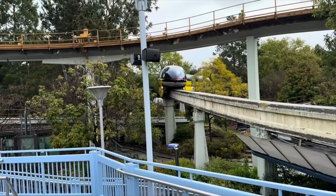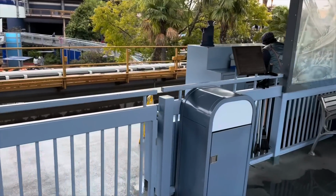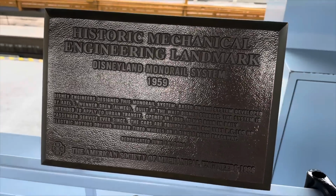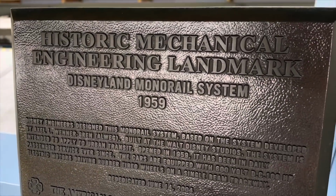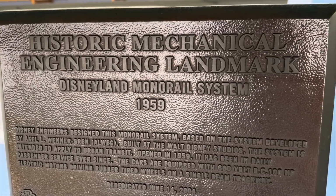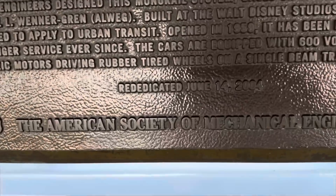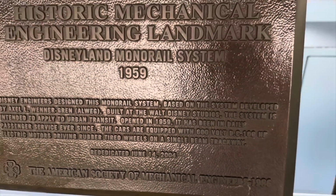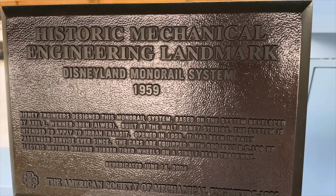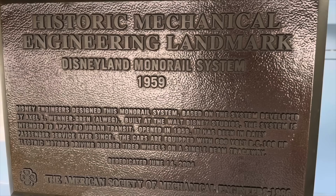There goes the monorail. And now I'm gonna come up here and show you something. As you come up here to the loading station, this is what you need to take a look at. This nondescript plaque that most people don't even look at or walk by. Let me read it to you. It's kind of hard to see. Historical Mechanical Engineering Landmark, Disneyland Monorail System, 1959. There is this amazing American Society of Mechanical Engineers. They give out these plaques to things that they feel like are marvels in engineering. Only 273 have been given out worldwide. And the monorail got one here.